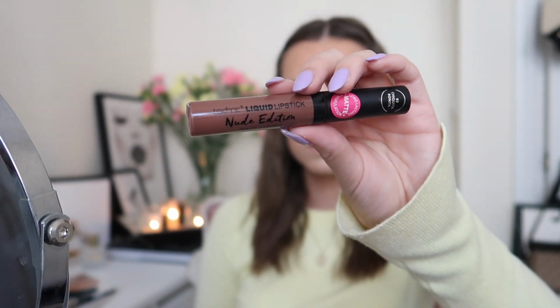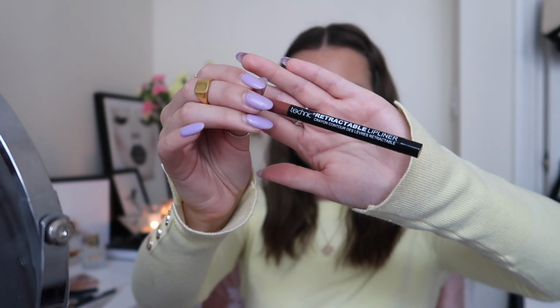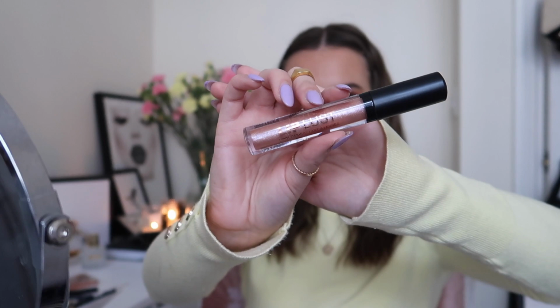So for lips, they've sent me their Liquid Lipstick Nude Edition in number 3 Chica Bonita, I think. Their retractable lip liner in, I don't know what colour, and their Lip Lust lip gloss. So we're just gonna go for it. I mean, this nude looks so dark. I'm not a fan of a super dark lip really, so we're gonna try it out and see.